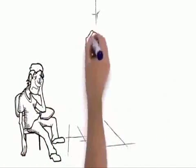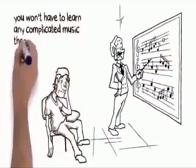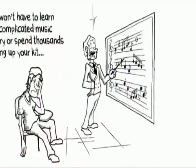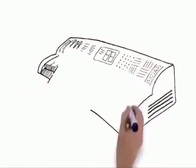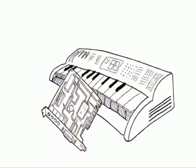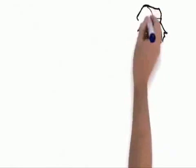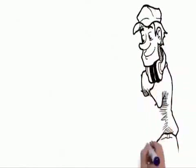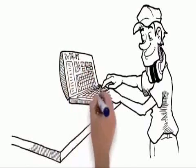You won't have to learn any complicated music theory or spend thousands setting up your kit. That's for everyone else who doesn't have this software. They'll just put down tons of cash on a high-spec computer, big-name DAW, mixer, VSTs, fancy sound card, and expensive keyboard. I mean, this is 2012. Give me a break. There's no need to blow a huge wad of dough when we've got the technology and software to bust out badass beats in as little as 5 minutes.